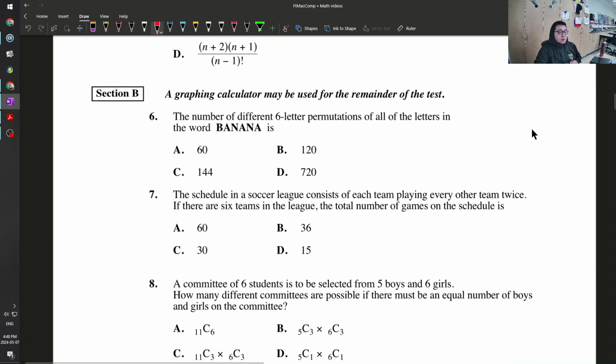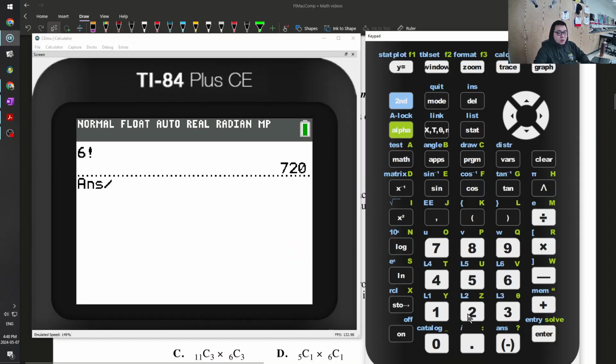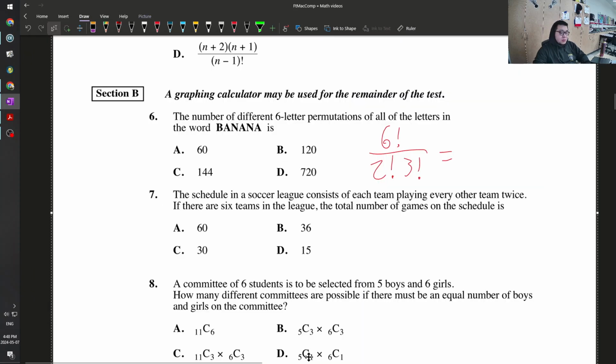6. How many different 6-letter permutations are there for banana? So there's 6 letters, 6 factorial. How many duplicates are there? There's 2 n's, so we divide by 2 factorial, and 3 a's, so we divide by 3 factorial, which is, okay, so 6 factorial divided by 2 divided by 3 divided by 2, which is 60 ways.